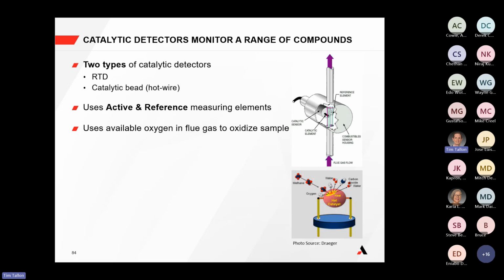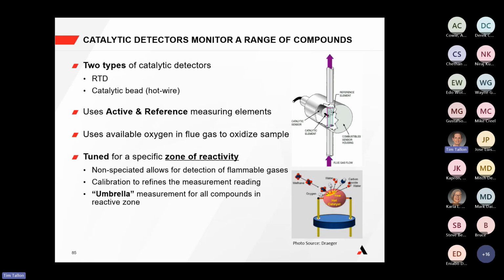If the oxygen concentration gets too low, we ultimately go to a fail-safe condition and go to full-scale combustibles, full-scale methane in any of the packages that we have. But something to be mindful of is that we are oxidizing. So as you get a better up-to-date combustibles or methane measurement, your excess oxygen will also respond accordingly to the increasing amounts of combustibles, methane, and hydrocarbons. I do want to be mindful that these are all tuned to a very specific zone of reactivity. And that's a very specific choice of words.